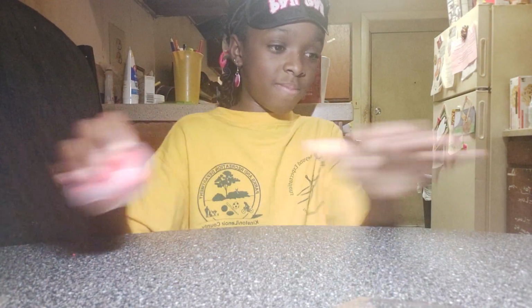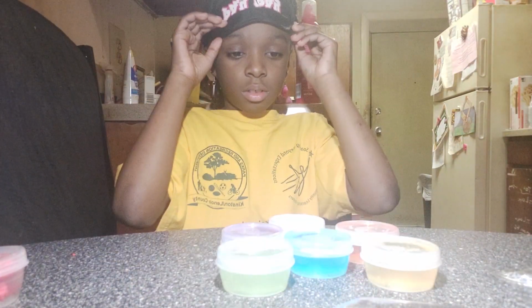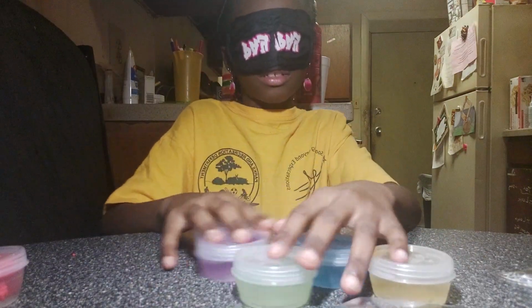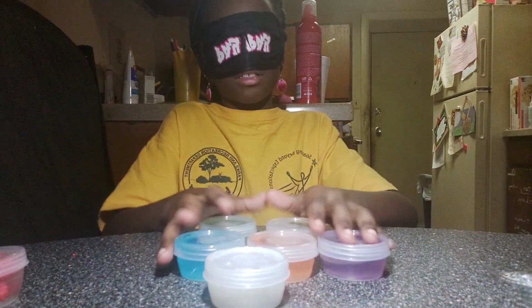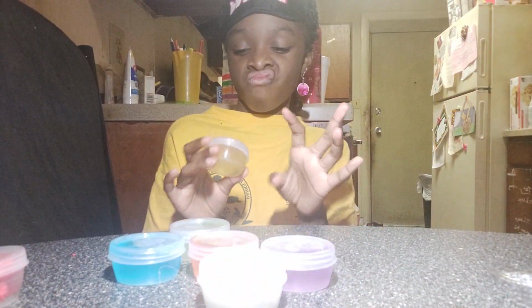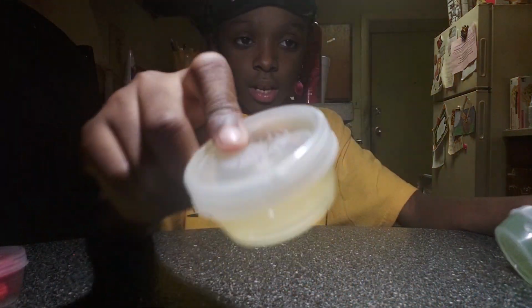Ooh. The red one, I already tested it. Oh, excuse me. Ooh, these are pretty colors. Mix. Alright, I want this one. Yellowish, brownish.